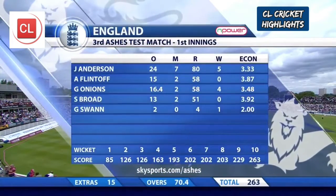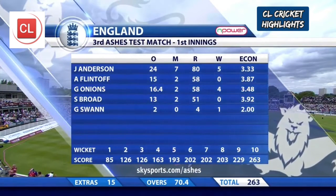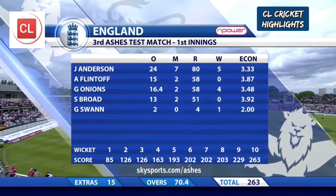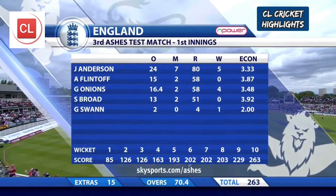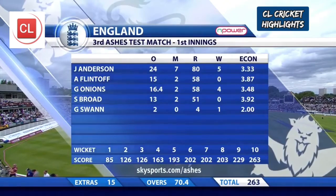Yep, Onions, two wickets in two balls straight away this morning. Jimmy Anderson, 5 for 80, the two best for England. They really did bowl superbly. And all round, they'll be pretty satisfied knocking Australia over for 263.